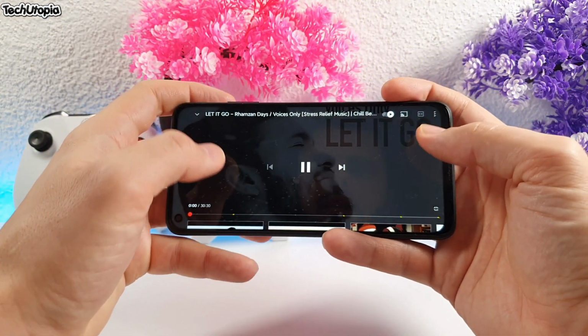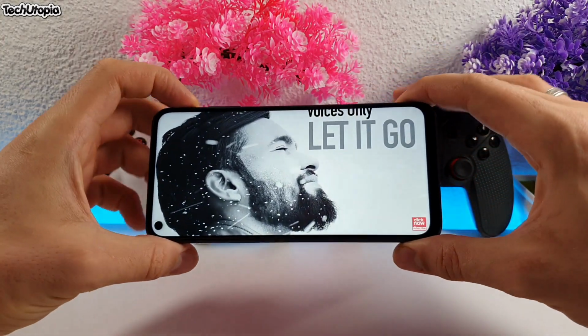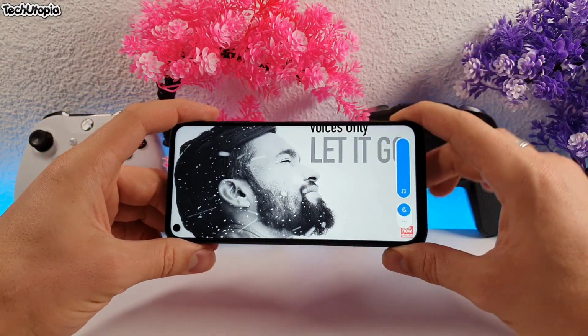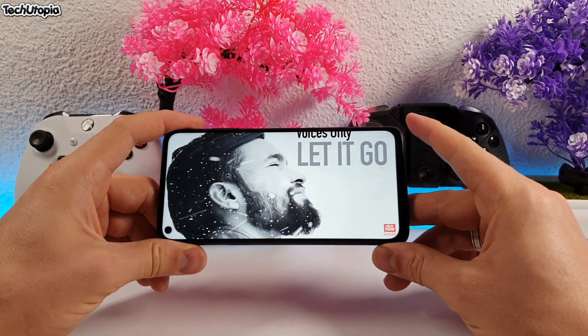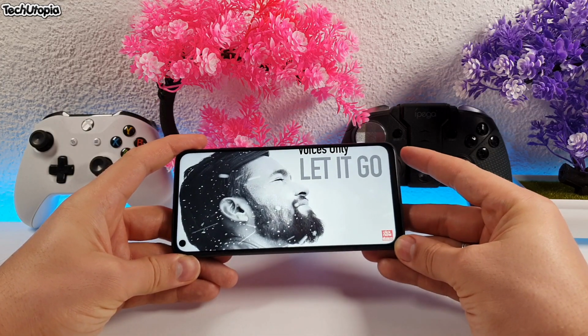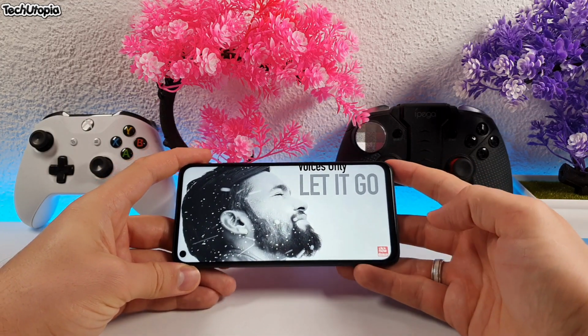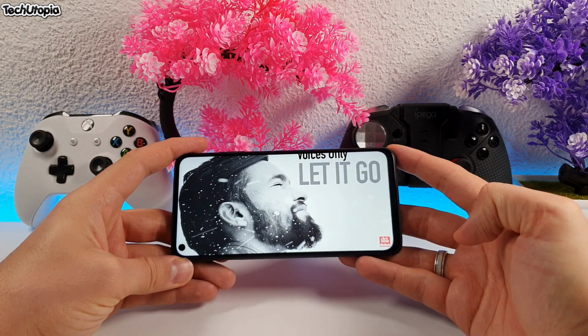Okay, ninjas, so let's begin. Audio review of the Redmi Note 9 5G, Note 9T. Max speakers, max volume. Stereo speakers, ninjas. Left and right channel. Beautiful. Wow. Very nice speakers, bro. Very nice.